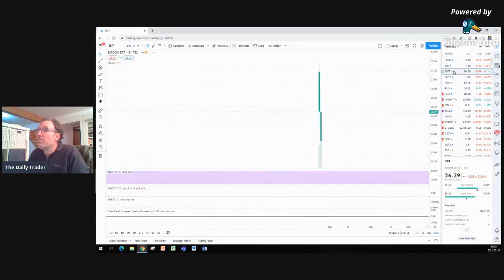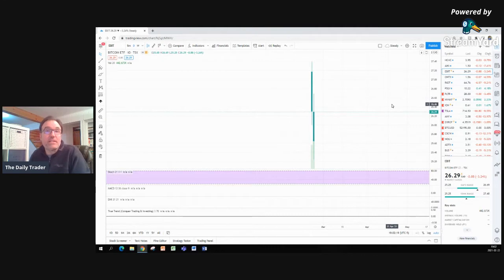Another one, EBIT. This is the TSX Bitcoin ETF. So this is a fund that replicates the Bitcoin, and this is on the Toronto Stock Exchange. It has just started 2 days ago, so there's not much that we can do with that.